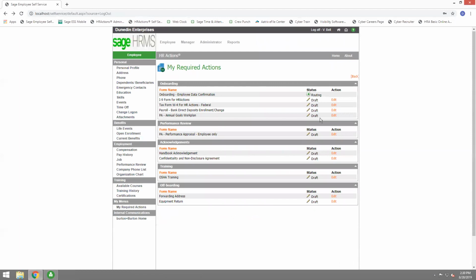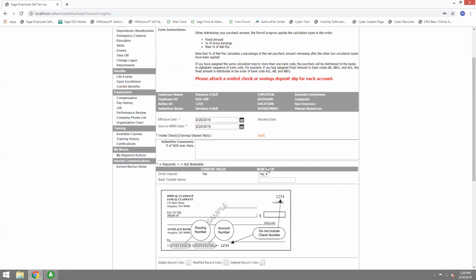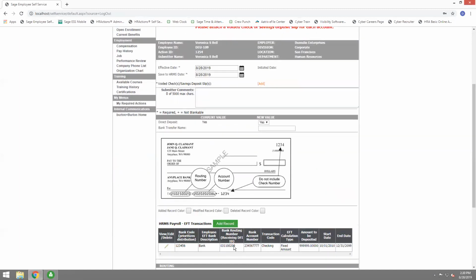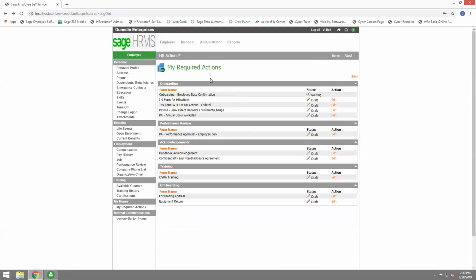And a lot of these forms work with your Sage 300, like the payroll direct deposit. So this information, if this employee came in here and filled out this data, these are mapped over to your Sage 300 and would update your EFT information once it is approved. So as you see, electronic form initiated by the employee, it's reviewed and saved by the administrator, and then those fields are mapped over to Sage 300 and will update the EFT section within the payroll.